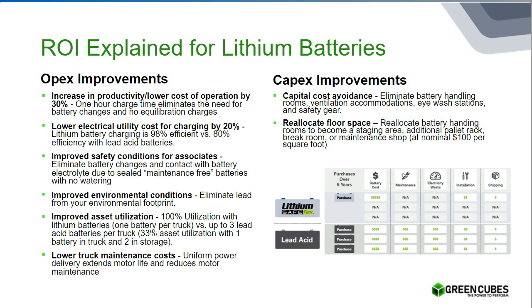And then there's the operating cost improvements. So there's an increase in the productivity or lower cost of operation by about 30%. There's lower electrical utility costs by 20% because the lithium battery is 98% efficient versus 80% for lead-acid batteries. There's improved safety conditions, and improved environmental conditions, and then improved asset utilization. So you get 100% with lithium-ion versus about 33% for lead-acid, and then lower truck maintenance costs because the power delivery from the lithium-ion battery is actually more consistent and has less wear and tear on the truck motor.